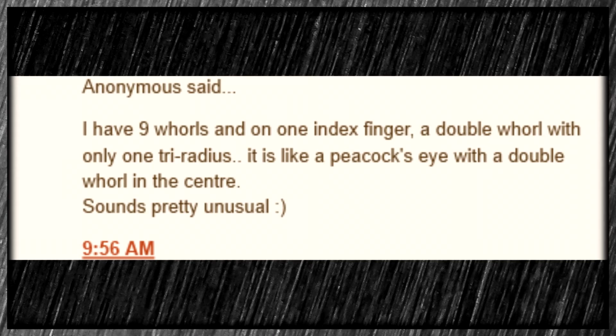Oh, and I bet you've got an eyeball growing in the middle of it too. Like no, you just have a finger. It sometimes blinks, and it's really disturbing, and it feels really weird. I wish. Yeah, well, I've got 9 loops. Damn it!